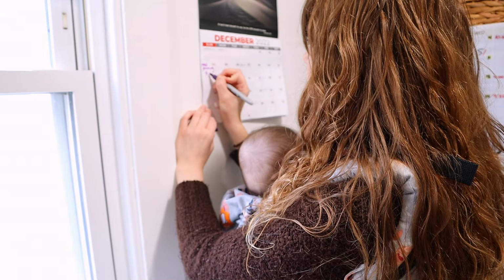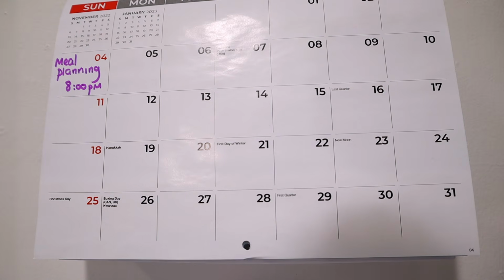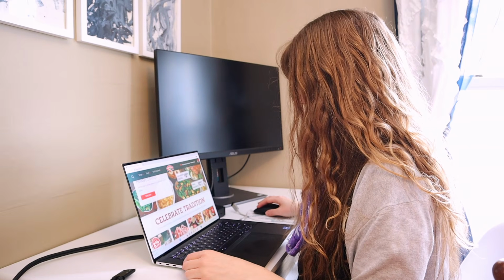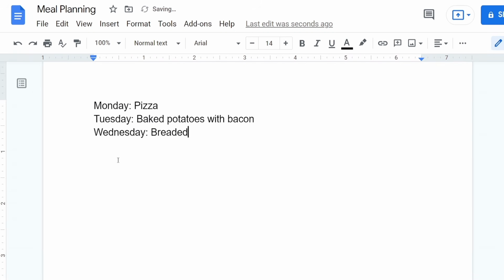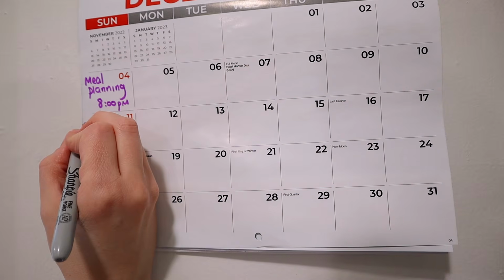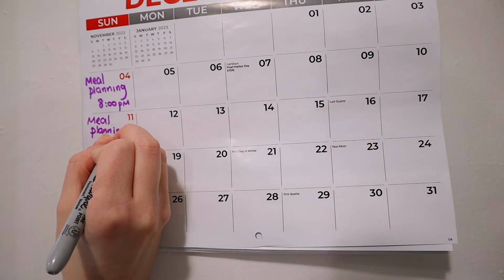Tip number 2, dedicate 1 day to meal plan each week, preferably the day before you go grocery shopping. For me, that's Sundays at 8 p.m. after I put the kids to bed. I tell my husband that he's on kid duty because this is my time to meal plan. If you schedule it into your calendar each week, treating it like an appointment, then you'll be more likely to succeed.